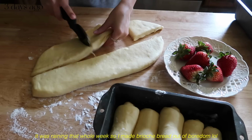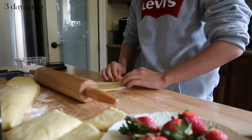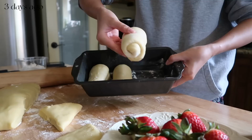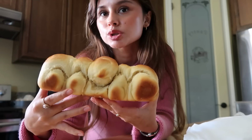Sprinkling just a bit of flour. I was able to make 3 batches out of the dough. Now I'm just gonna let them rest for like 30 minutes and then stick them in the oven. So I'm gonna make French toast out of this bread, because look at how nice it is.